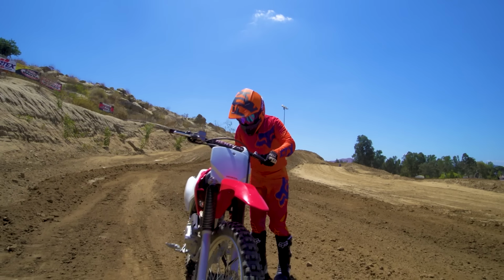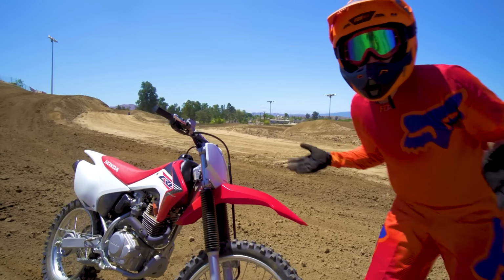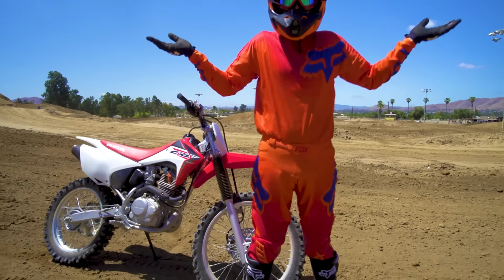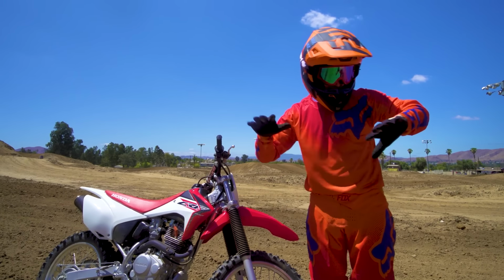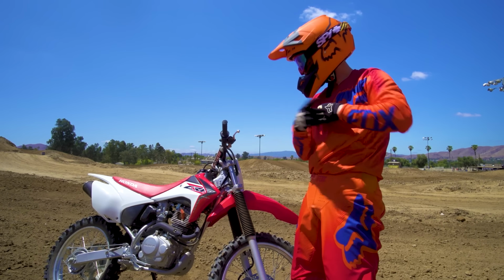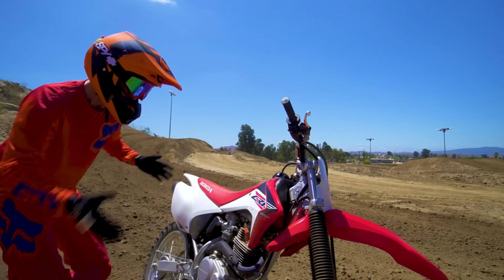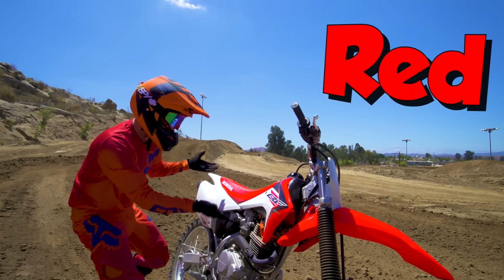Motorcycles. Hey, will you check this out with me? Let's check out the colors. Okay, so first, as you can see, I am wearing the color orange. Woohoo! And I have a little bit of blue. See? But let's check out the motorcycle. Come here. This motorcycle has the color red on it.